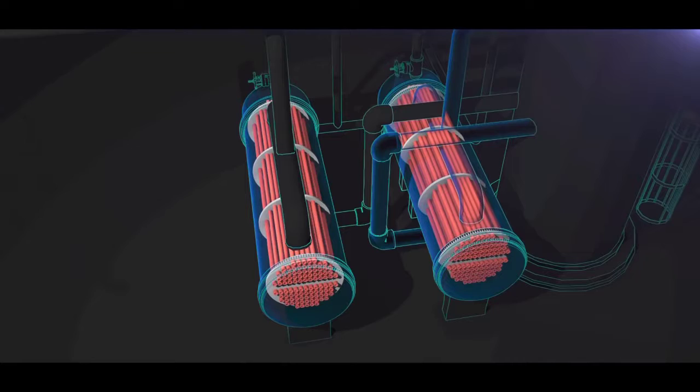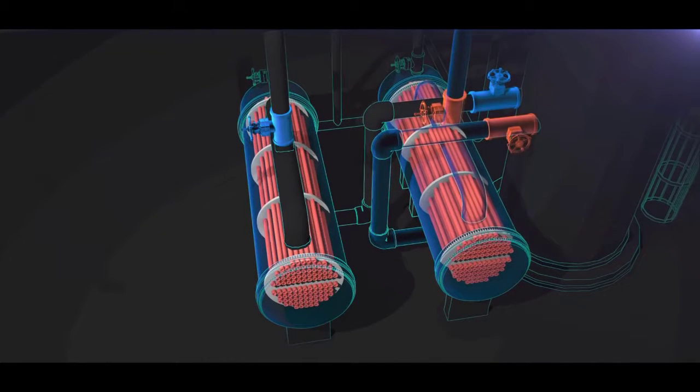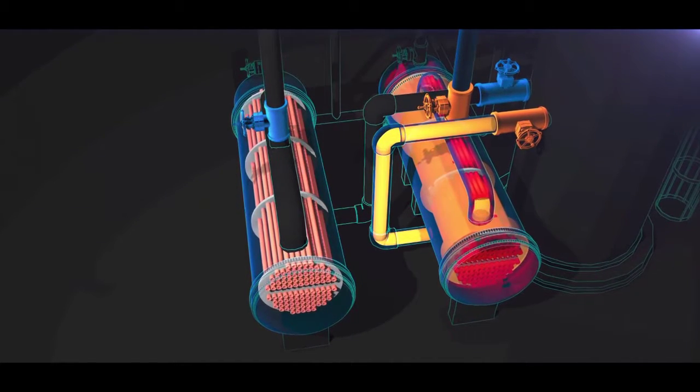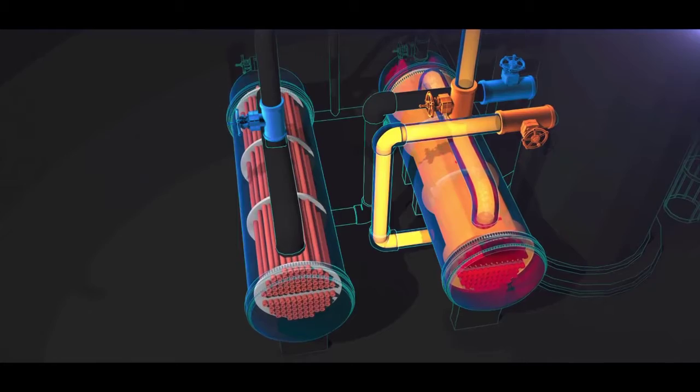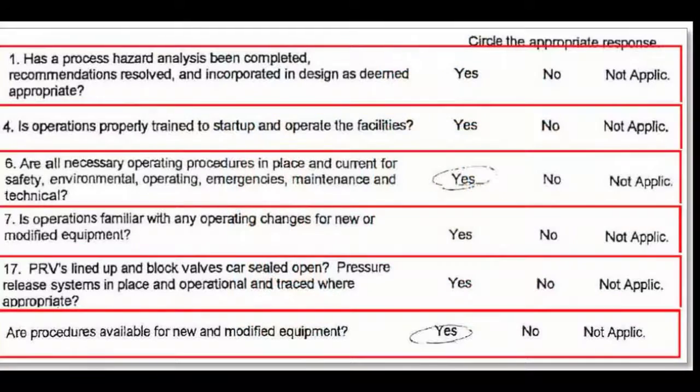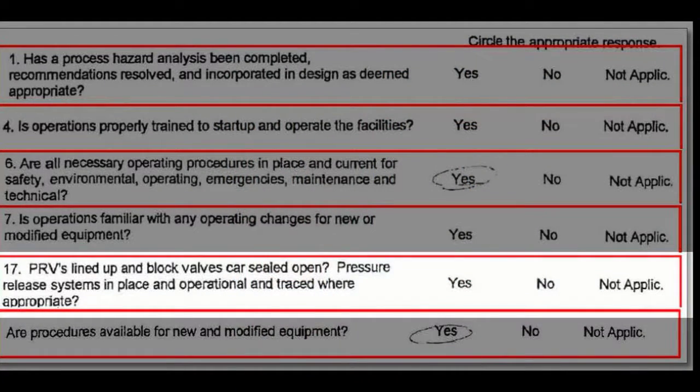After the 2001 reboiler valve installation, Williams also performed a pre-startup safety review, as required by regulations. But the CSB found that Williams reviewers did not respond to key process safety questions on the form. One of those questions asked, "Are pressure relief systems in place and operational?" That answer was left blank. Even though the pre-startup safety review document was incomplete and there were questions that were not answered, management approved the form. And the end result was these reboilers were put into service without adequate overpressure protection.